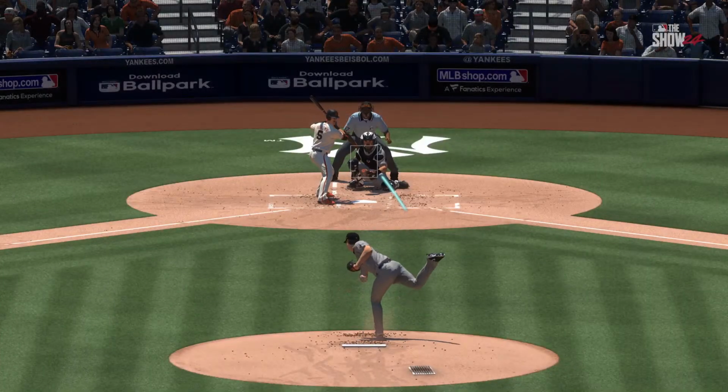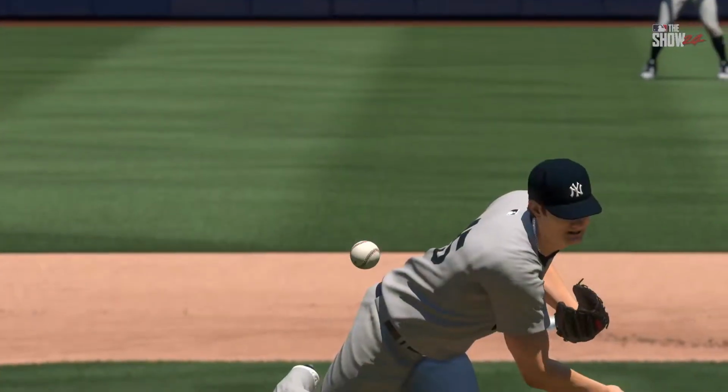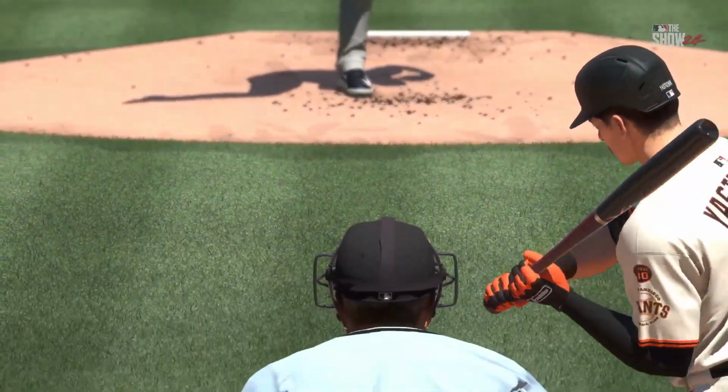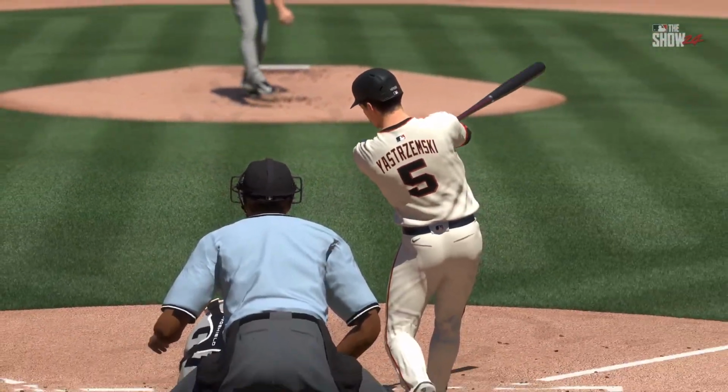Man, he just barely got that one out of here, and you've got to love the effort in left to try and bring it back. He had a good shot at it, just couldn't quite pull it off. It would have been a stunner if he did.